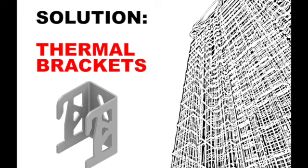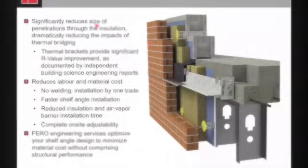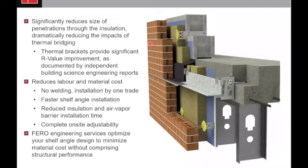And we'll talk a bit about the differences of why we call it a thermal bracket rather than just an offset shelf angle, because we've added some improvements and innovations to really push the envelope forward, per se, no pun intended, to improve not only getting your angle off the slab, but also in really reducing that thermal conductivity from the bracket itself as well. So thermal brackets significantly reduce the size of the penetrations through the insulation. We'll talk about that, but you can ultimately see here that the bracket is made out of 3/16 inch steel, and these are now punctual thermal bridges. So the only thing that's creating a thermal conductivity point are the brackets themselves.